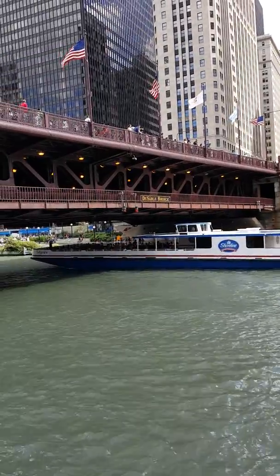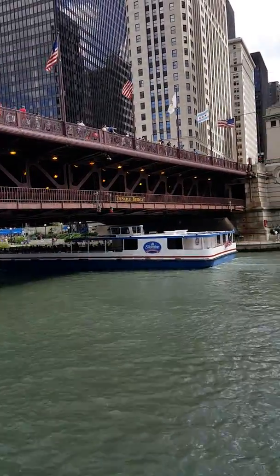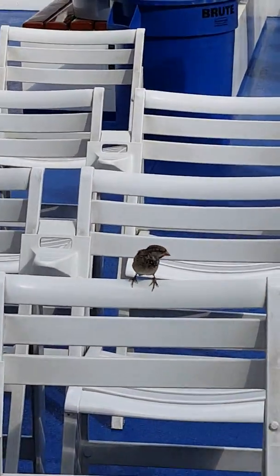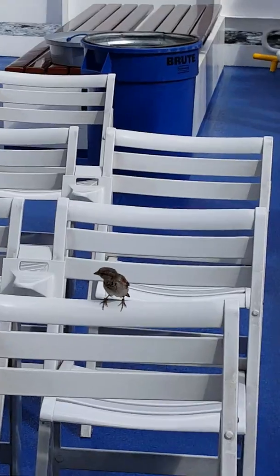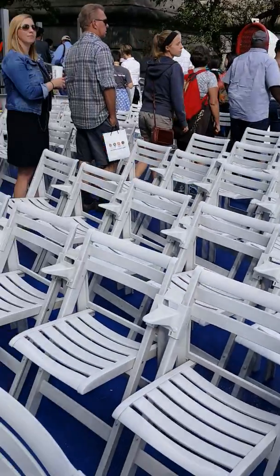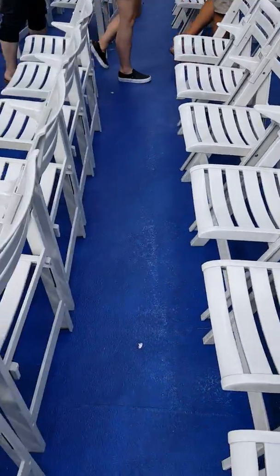Look at all these little birds coming in there. Look at the little birds. There's too many.